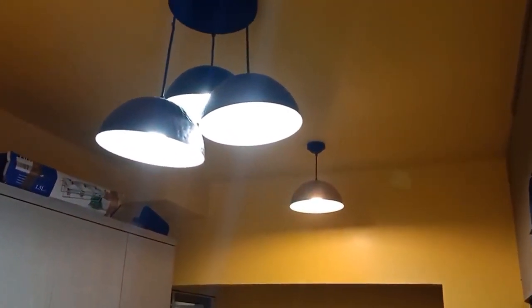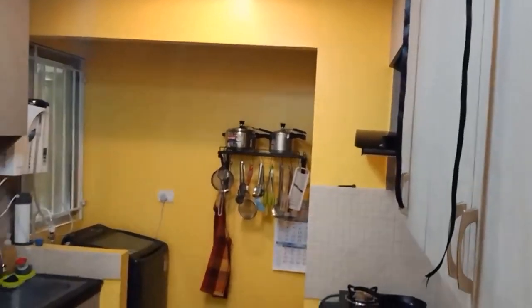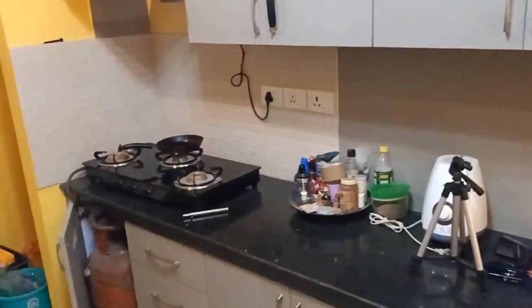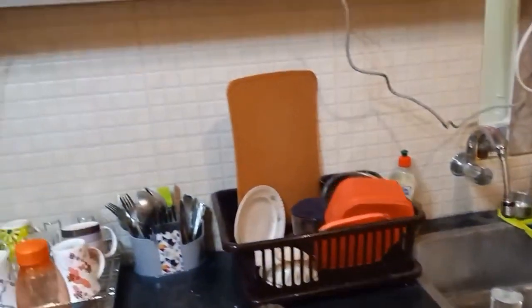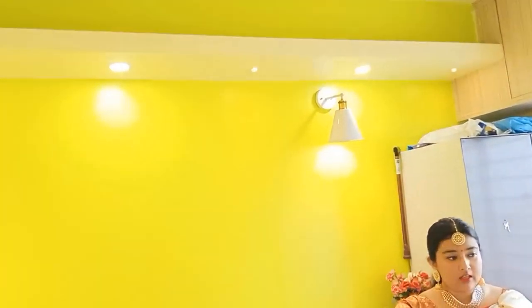Make maximum use of the wall space as well while saving the beauty. You can have a look around. Let's move forward. AC is on this side. We put a single bed here as the space was limited.